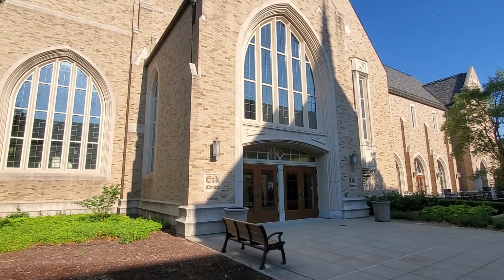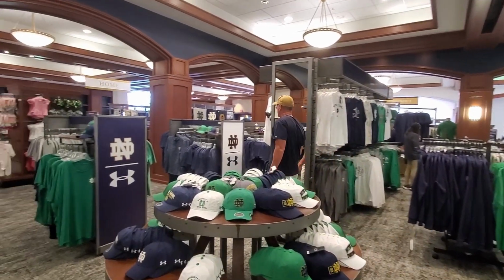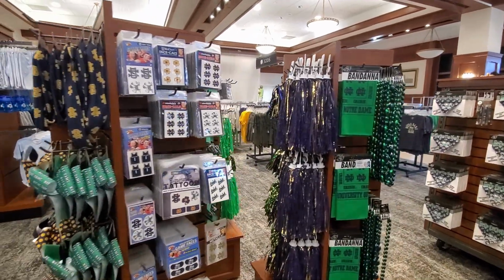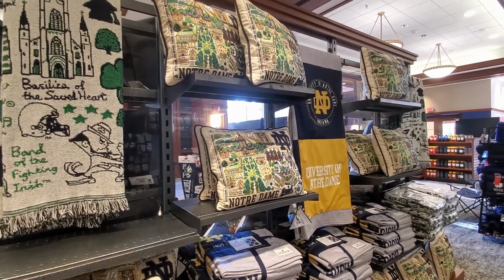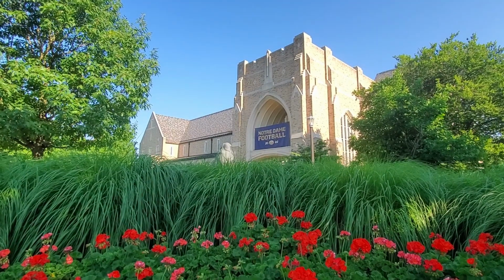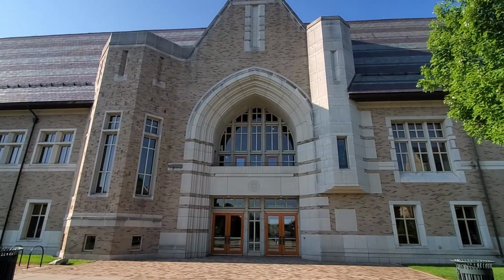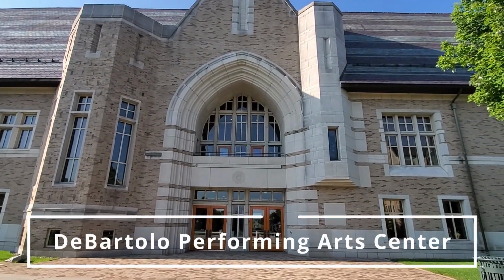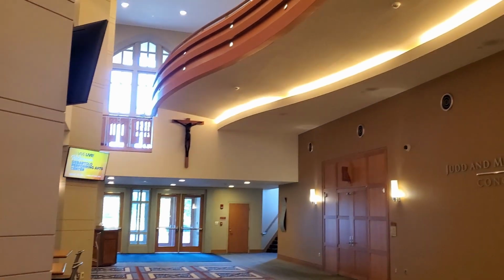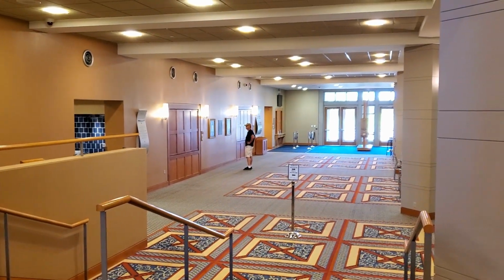So right across the courtyard from the Visitor Center is the bookstore. All of your Notre Dame gear can be purchased here. The building at the end of this quad is called DPAC, DeBartolo Performing Arts Center. Many incredible traveling groups from around the world come. They have the Glee Club for Notre Dame, orchestra concerts there. It's a really beautiful space for the performing arts.